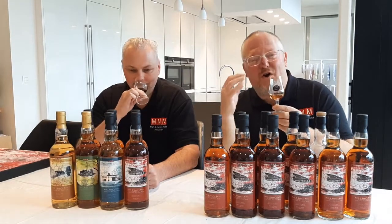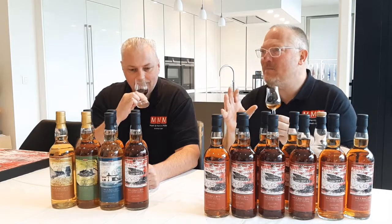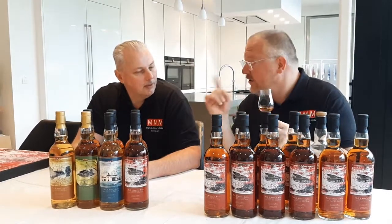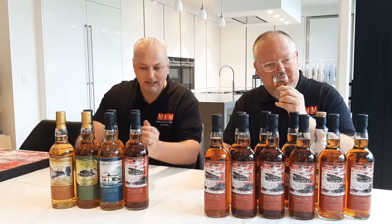It's got lots of earthy notes, but also some sweet toffee and something that reminds me a bit of rotting plants. And it's not an off note. It's like when you walk into a forest after the rain. Yeah, exactly. Something like that.